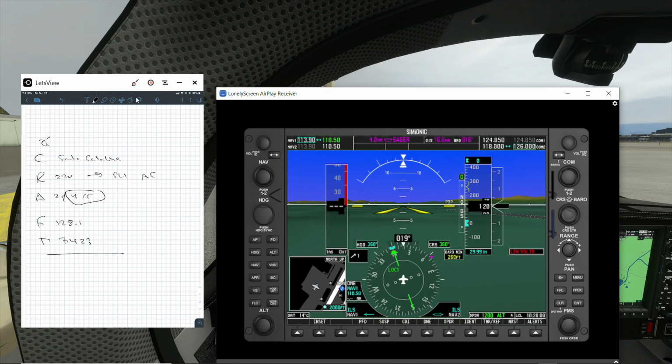I switched to COM 1 in order to avoid the interruptions. Okay, we'll set everything up here. Flight plan, menu, delete flight plan, and we have John Wayne.